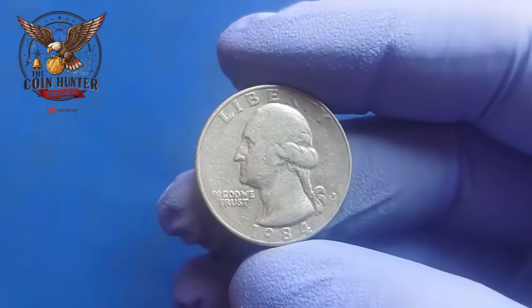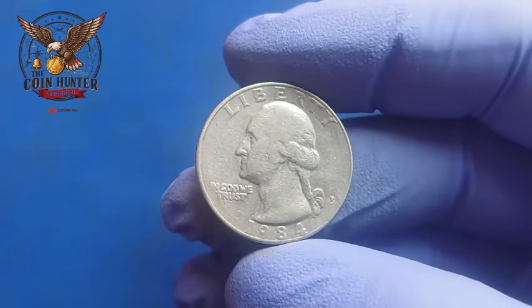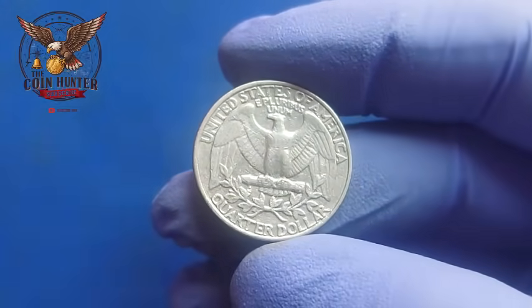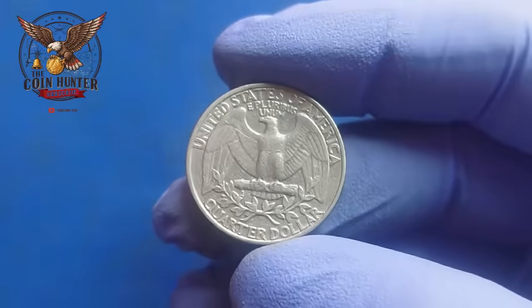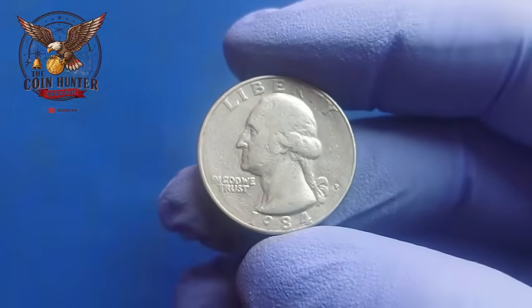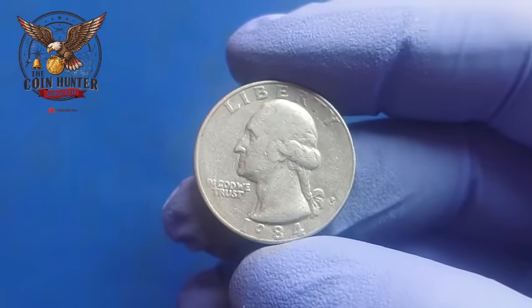And here's something that should make your pulse quicken. If you've been collecting coins for any length of time, if you have boxes or albums of quarters from the 1980s, there's a real possibility that one of these errors could be hiding in your collection, overlooked because you weren't specifically looking for it, because you didn't know what to look for, or because you simply haven't examined every coin carefully enough. That's why videos like this one are so important.